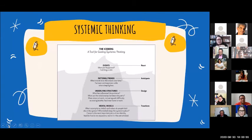And then you go below, like, what is the structure underneath? Okay, my mom has been helping me out to organize my time. My teachers have been giving me feedback, and I have been asking my friends for help, and I am keeping more attention on my agenda. And then you go even lower to mental models. What assumptions, beliefs, and values do people hold about the system? It's like, with this result, I have realized that I have the belief that making good management of my time will give me good results.